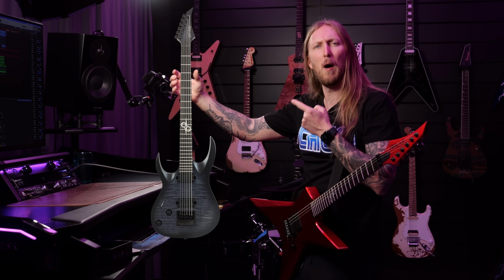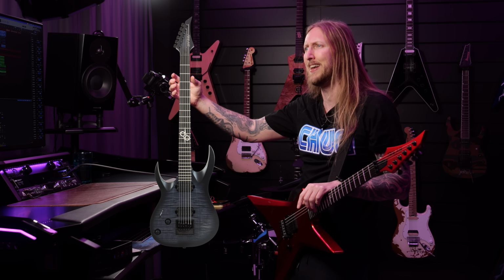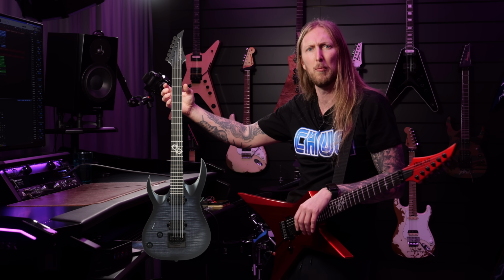Anyways, it's an A1.6 FBB 29-inch left-handed guitar. It's a baritone 29-inch left-handed guitar. Did I say that it was left-handed? It's a left-handed guitar and also has an Evertune bridge. Look at that. Editing. My favorite.